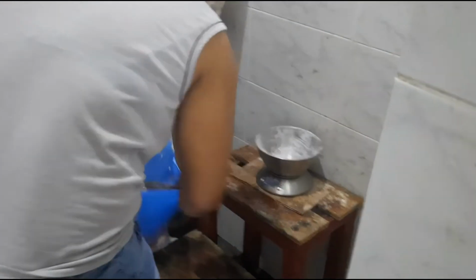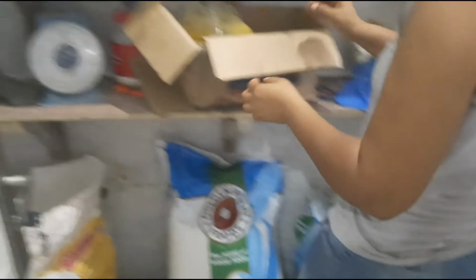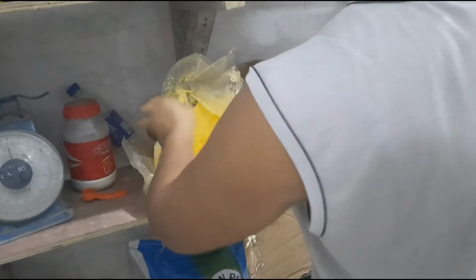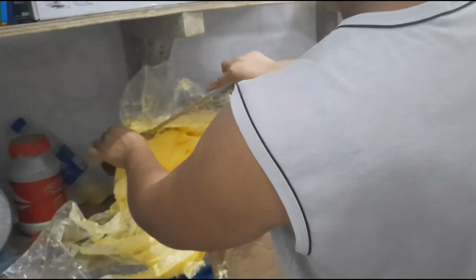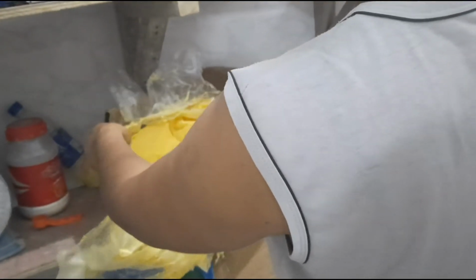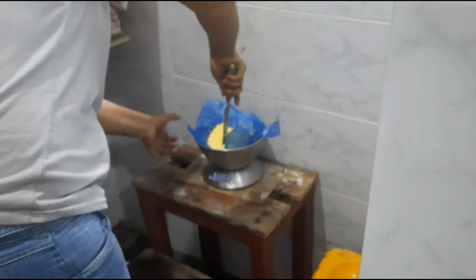Okay, so now I'm bringing out the butter I'll be using for each of the recipe. I'm measuring out the butter. I don't put my butter inside the recipe. I bring it out and put it in a separate nylon. So that's the quantity of butter I'll be using for each half bag.